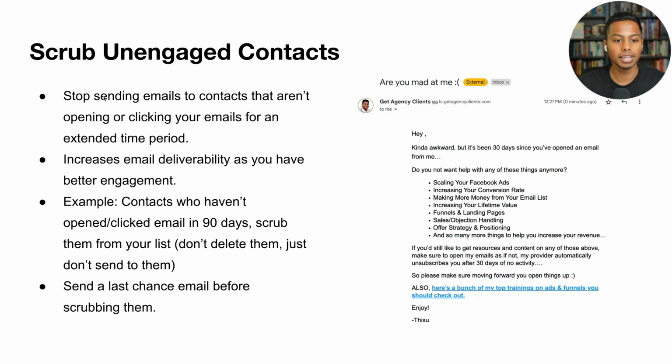And the final thing is scrub unengaged contacts. So you want to stop sending emails to contacts that aren't opening or clicking your emails for an extended time period. And this is going to increase your overall email deliverability as you're going to have better engagement when you get rid of these contacts. For example, you can remove contacts who haven't opened or clicked on an email in the past 90 days, because someone who hasn't opened or clicked an email in the past 90 days, they're not very engaged, and you can scrub them from your list. And when I say scrub, that means don't delete them, you just stop sending to them.